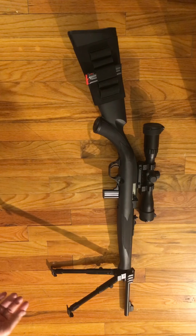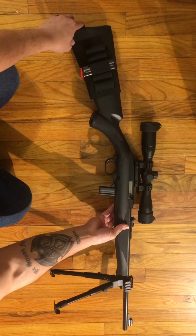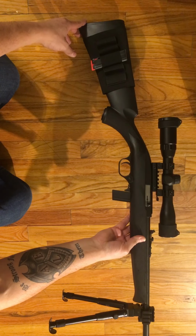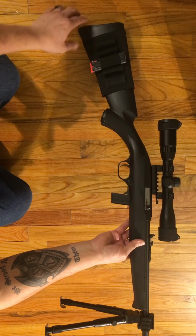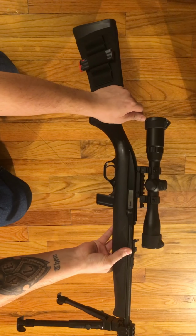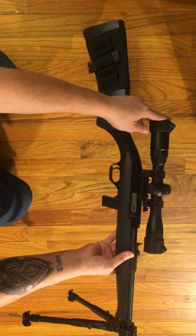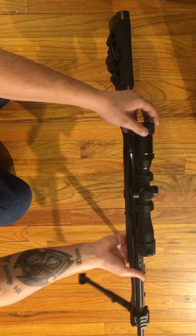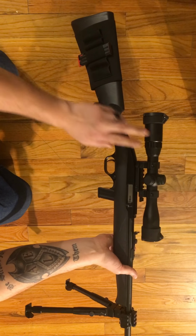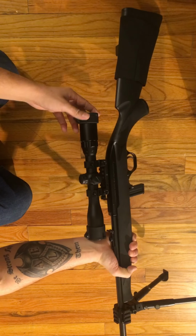The first one here is a Mossberg 702 Plinkster, chambered in .22 long rifle. This is the best place I can get the whole rifle showcased so everybody can see. I don't remember all the names of the products that I've put on these firearms. I just get them online, the ones with good ratings, but maybe I'll do a little better next time and write down the product names, so you know which ones they are and which ones I like.